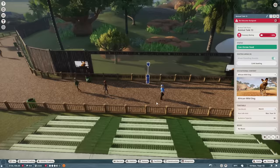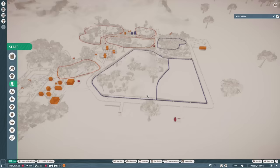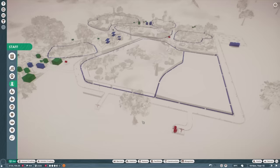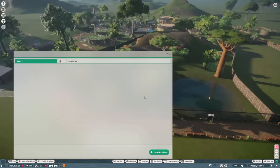So first off, we need a new work zone. And this is going to be for here. In fact, I'm going to delete this one, work zone 8. I'm just going to take our Africa middle work zone and add these education points into it. And then we can just assign the educators to the same work zone as the keepers. And it just makes it nice and simple. So I'm going to add those in there. I've noticed we've got quite a few power points outside of the zoo work zone. So I'm just going to add those in so our mechanics can go and fix them if they have any problems. I think that's a little bit of upkeep I didn't do in the last episode. And add these education talk points in. So now we've got a whole new section there.